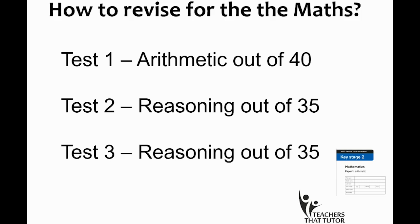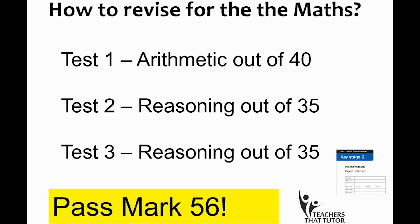In maths, there are 3 tests. The arithmetic is out of 40, and the 2 reasoning papers are out of 35 each. The pass mark is about 56. It's not always 56, but it's around that mark. If a child did really well on arithmetic and got 40 or close to 40, to get that pass mark of 56, they'd only need an additional 16 marks, which means they could get 8 out of 35 on each of the other 2 tests and still pass.